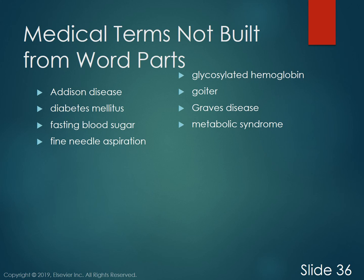Another medical term not built from word parts is diabetes mellitus. This is a chronic disease involving a disorder of carbohydrate metabolism. There are two different types, type 1 and type 2, but it mainly has to do with not having sufficient insulin or the body having insulin resistance. In the case of type 1 diabetes, that's usually a congenital thing that the individual is born with, whereas type 2 diabetes is more like adult onset where we develop a resistance to insulin, all right?